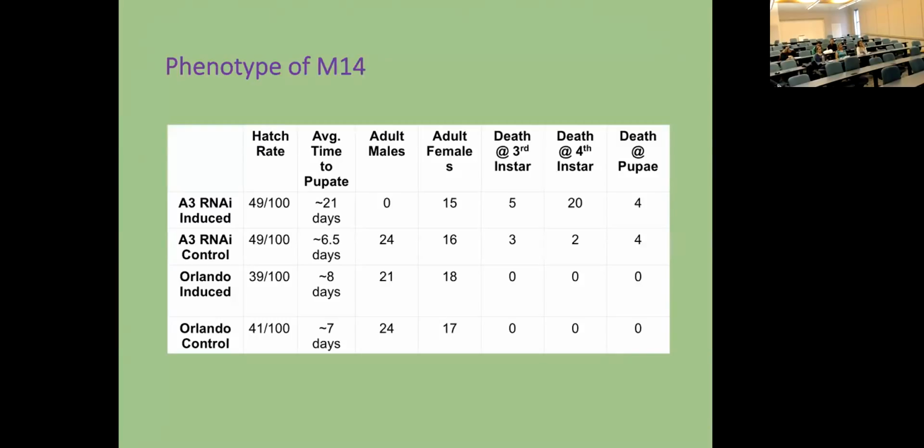And you can read that table, and you can see that when we induce AGO3 snapback, so that's larvae grown in tetracycline versus larvae from the same strain not grown in it, and then Orlando is just a wild type strain that is the background strain for the mutations. And you can see that there's a lethality and longevity issue.